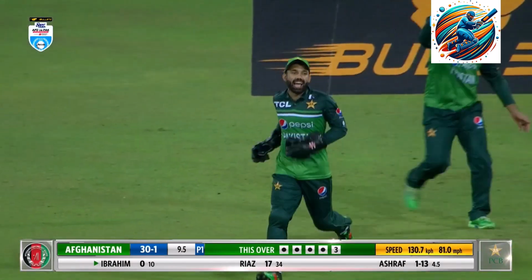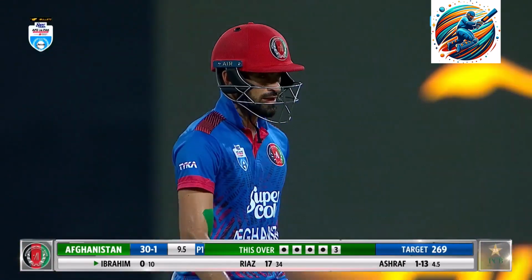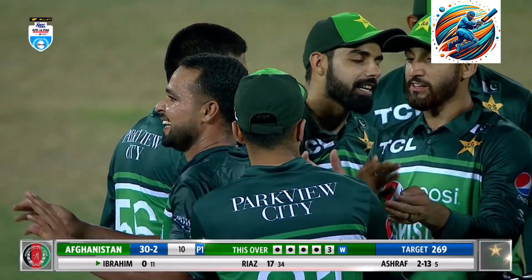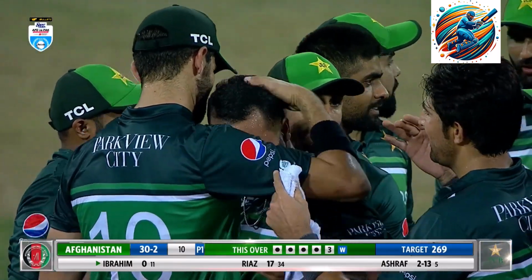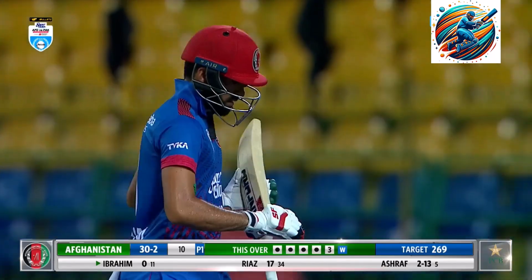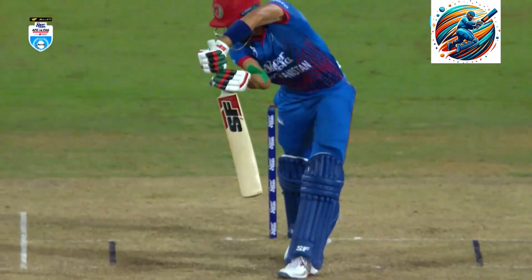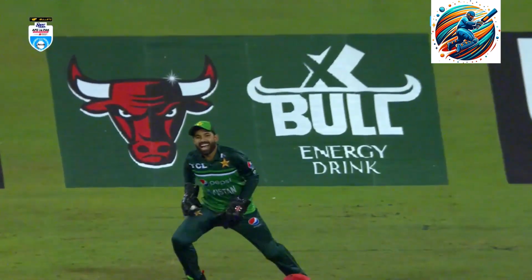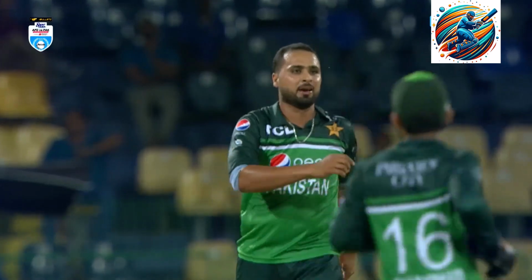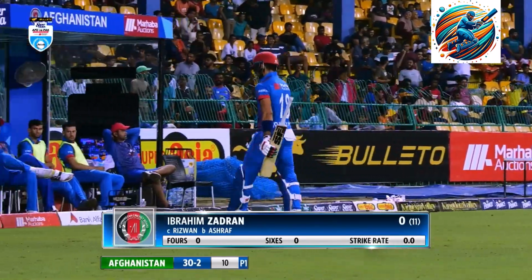Is there a nick? The finger is up. Ibrahim Zadran walks back to the pavilion. 30 for 2. 2nd duck for Ibrahim Zadran. Yeah, this pitch is a difficult one. If you are a seriously good fast bowling attack, then your survival as a batting unit squeezes. The chances are slim here for Afghanistan to deal with that extra bit of spice, life, sideways movement of the surface. That one came back, wobbly seam, feather edge to keeper's gloves. Easily done by the keeper. Faheem Ashraf is just about the right pace and the right bowler to tease you and send you back to the dugout. Zadran gone for naught, 30 for 2.